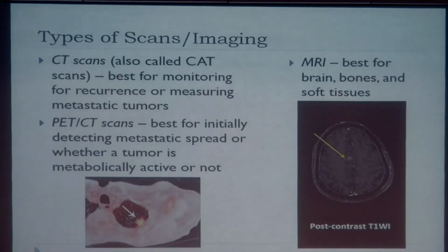And then I also just threw up a little slide. This is like radiology 101, very brief, of the type of scans we get, because a lot of people ask, what's the difference between these? Why do you do the different ones? So the first one and the most common one that we get are CT scans, also called CAT scans. Stands for computed tomography or computed axial tomography.